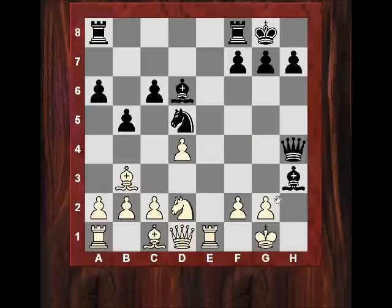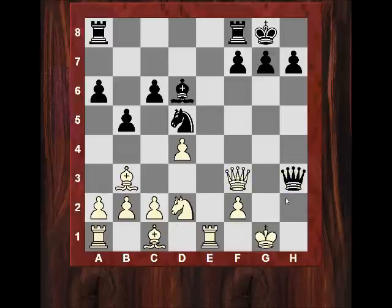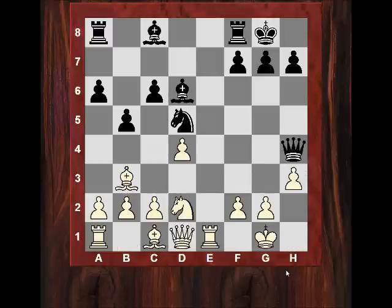h3 is not on here, is it? I don't think it is. No, I think you just take it. Or maybe even knight f3. No, not knight f3. No, take it. Yeah. Now queen f3. All right, and this is not working, is it? Yeah, you're just about defending here. These lines don't quite work.